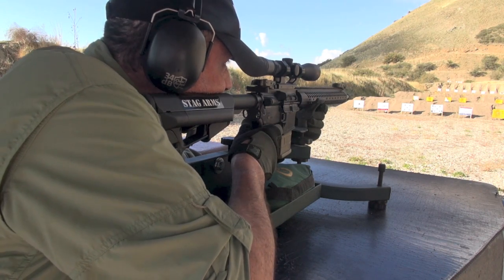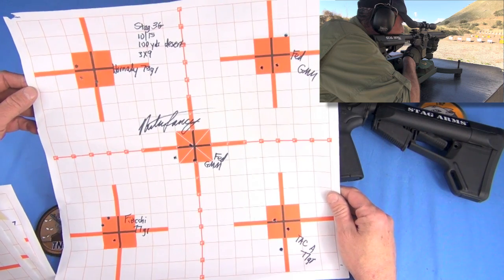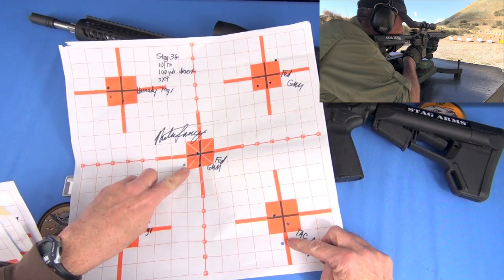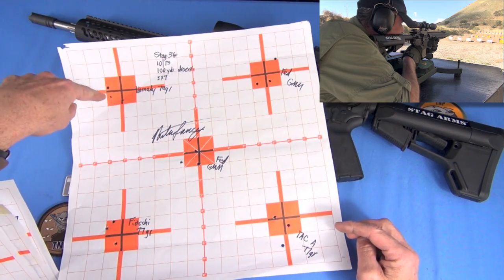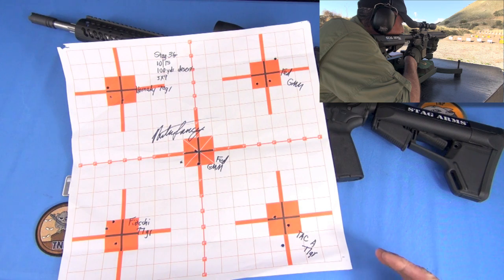So this is 100 yards in the desert. All of these are good trigger pulls. If they're not, I'll annotate it. That's not a good group. That's not a good group. That's not a good group. That's not a good group. That's an okay group.